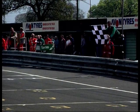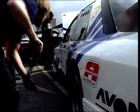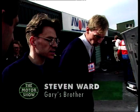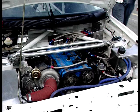Gary and Simon were still in the offing, both having gained position, until we saw the worried faces in the Gary Ward garage. Stephen, you're looking despondent. What's the problem? The head gasket's gone, so I don't think we'll be out for the second part of the race. That's it finished? That's it finished, yeah.